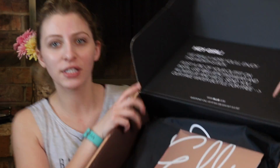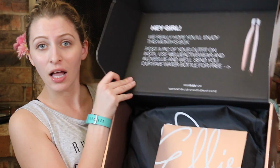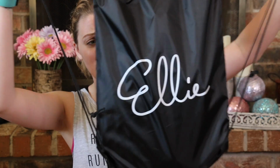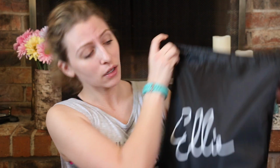Okay, so the first thing I noticed when I first opened the box is it's got a little Hey Girl in here and an Ellie envelope. Okay, so you have this little Ellie envelope here, and it tells you everything that's in your box, your order number, and all the things in it. Okay, so you get 3 items that you can wear, and then you get 2 extra items, which are fitness related. So, that obviously does not include this cute bag that it comes in. Oh my gosh, that's perfect for taking your stuff to the gym. And it's a cute little drawstring bag. So everything comes in a bag.